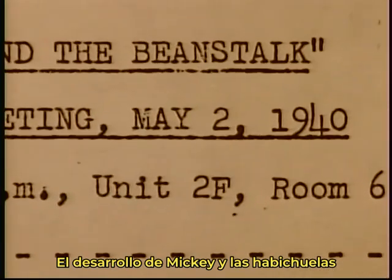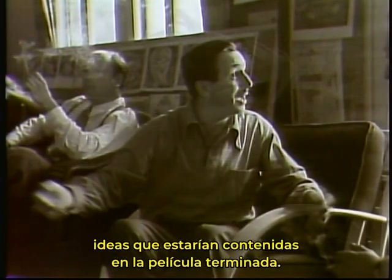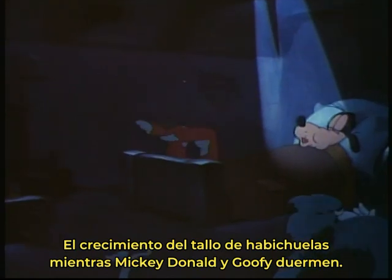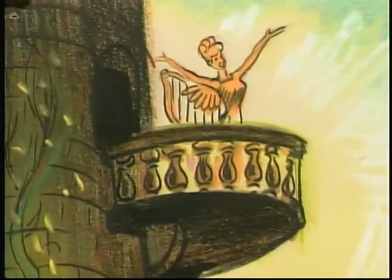Development of Mickey and the Beanstalk as a full-length feature began on May 2, 1940. During that year, Walt Disney and several of his key storymen developed many of the ideas that would be contained in the finished film. The growth of the beanstalk while Mickey, Donald, and Goofy are asleep. The gags at the giant's dinner table. And the role of the singing harp.